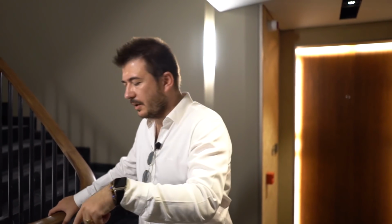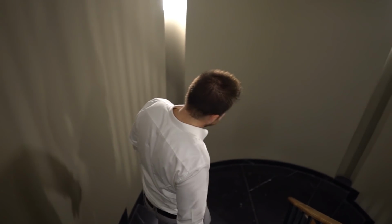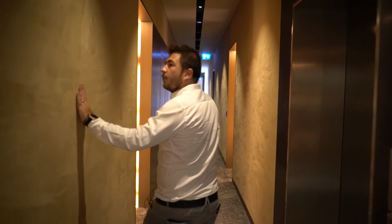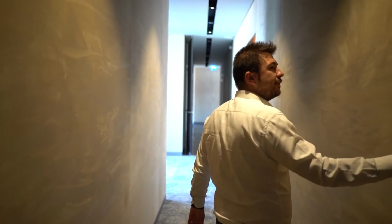So from the sample apartment, we are walking down the stairs. It is the first floor. We have of course elevators as well. All the wallpapers are leather. I love to watch all the way. It gives a rich feeling.